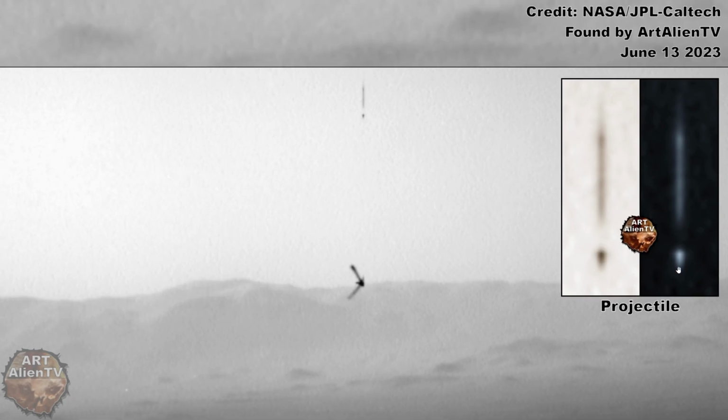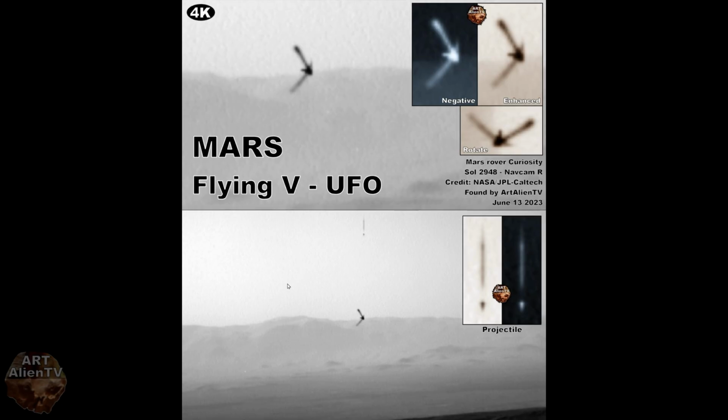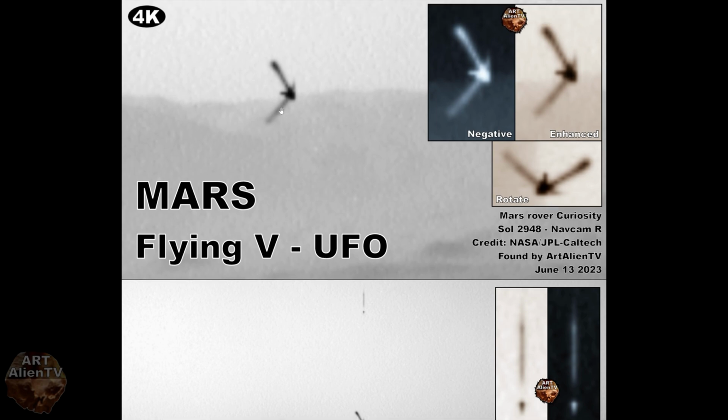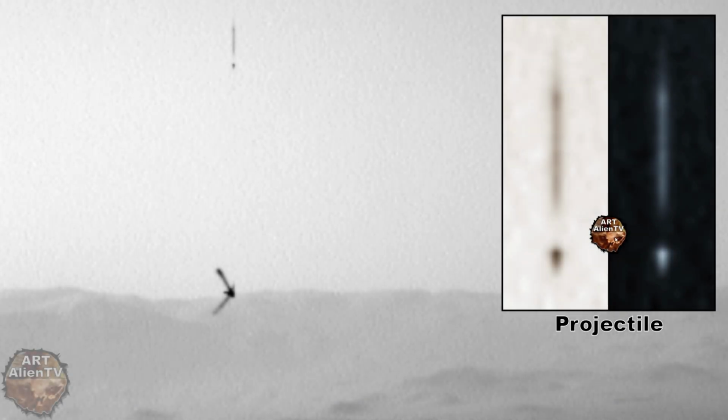Okay, you can see that it's conical shaped on the end, and there's a jet trail behind it, or rocket trail or whatever. This looks like a rocket. The question is, who launched this missile towards it? That's the thing we have to ask. This is obviously a drone. It's a very tiny possibility that it's one of ours. I don't think it is. Here's the projectile close up. There's the UFO. There it is, heading straight towards it.